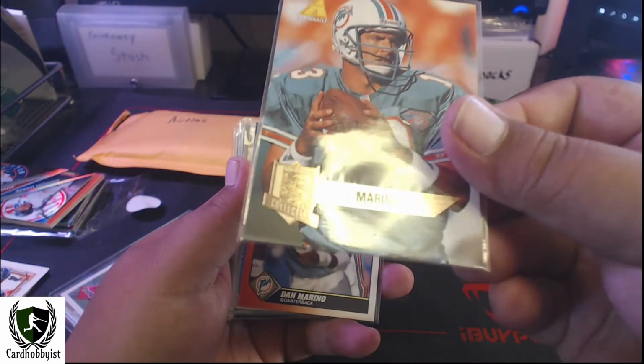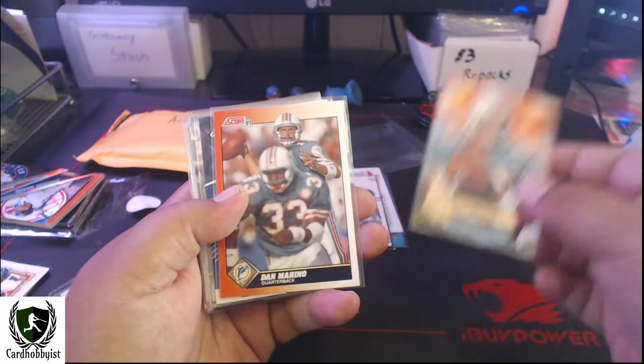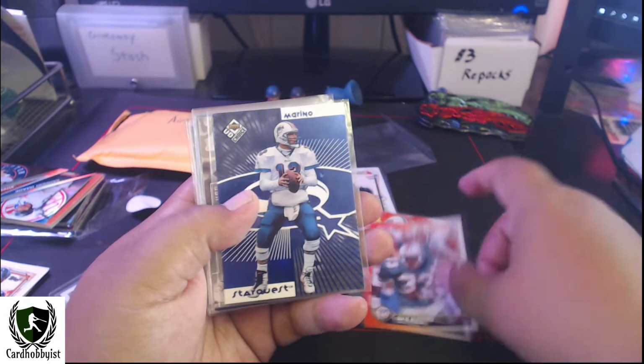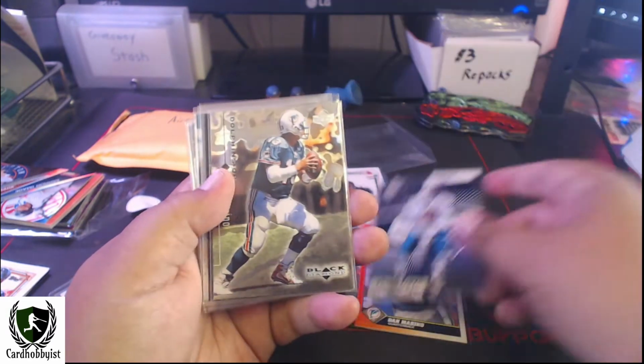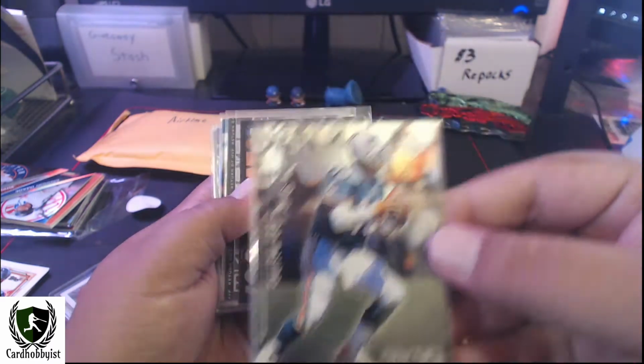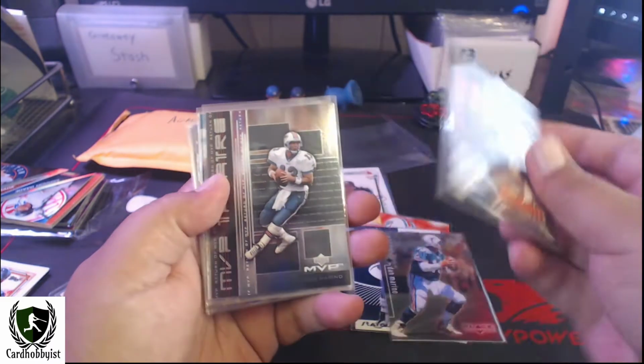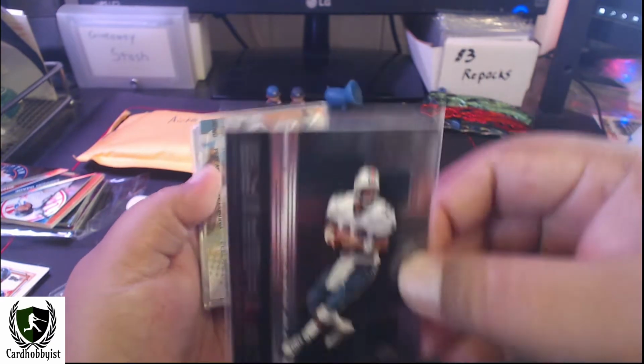Dan the Man Marino from Quarterback Collection from Pinnacle. Very cool. Score 91 Dan the Man. Upper Deck Choice Dan the Man. Upper Deck Dan the Man from Black Diamond. Ultra Dan the Man from Greats. MVP Theater Dan the Man.